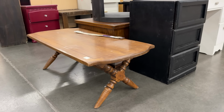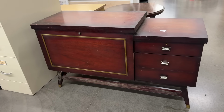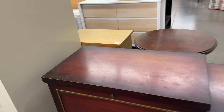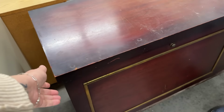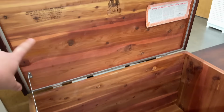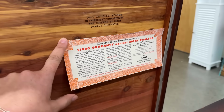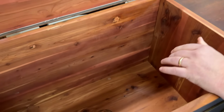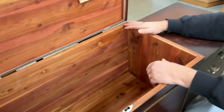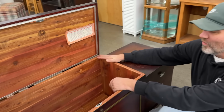Kind of an interesting base on that coffee table. Look at this Lane cedar chest. This is amazing. It's so similar to one that I've seen before. It's kind of got similar legs to the one we have. Let's see if we can open it. Yes, it is Lane, and it has a $1,000 guarantee against moth damage. I love it. When this thing was made, probably in the 50s. This looks more like a 50s model.